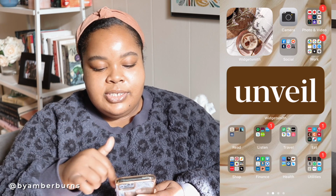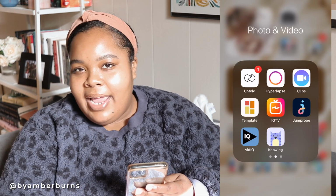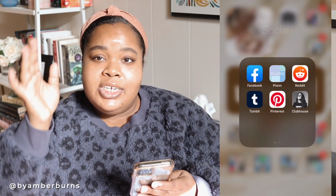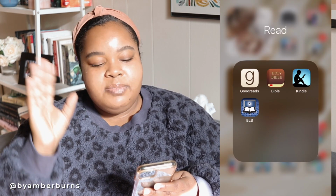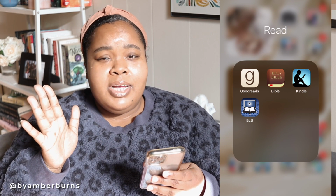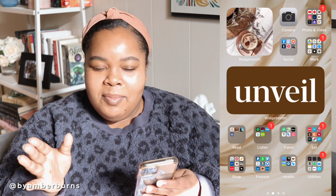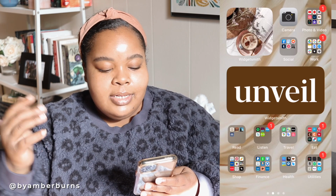My reading folder has the apps that I use to do any reading. BLB is actually a Bible commentary app, which is super helpful if you need other translations or explanations of parts of the Bible. I found that helpful. And then it's pretty standard. Listening is all of my books, Spotify, that good stuff. Travel: Google Maps, Airbnb, all the food delivery services, because who wants to be washing dishes and cooking these days? Shopping, because are we not online shopping more in quarantine? Finance is just PayPal, Cash App, all that stuff. You get it. So pretty basic there.